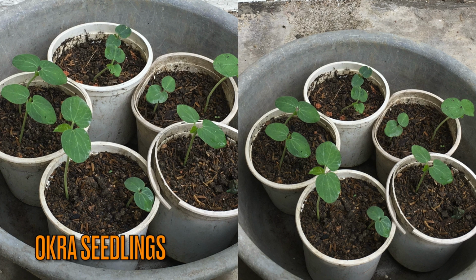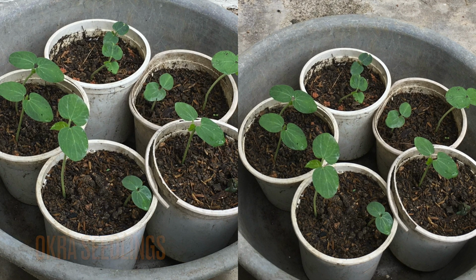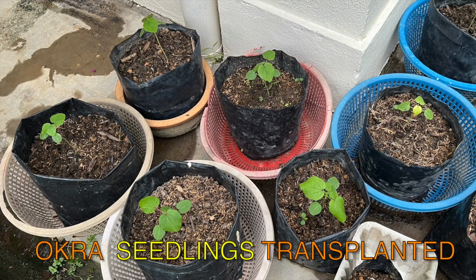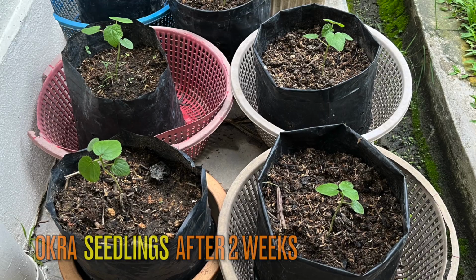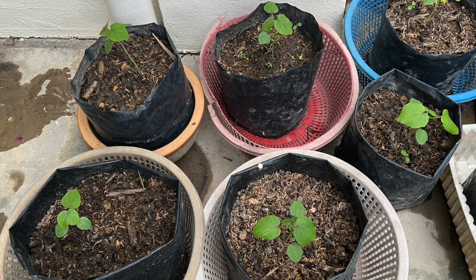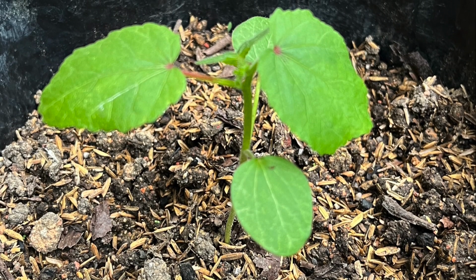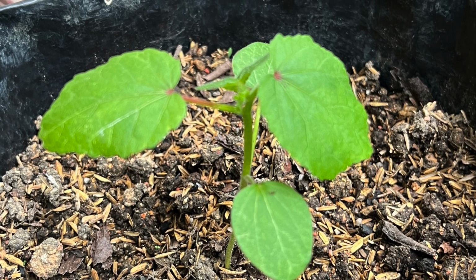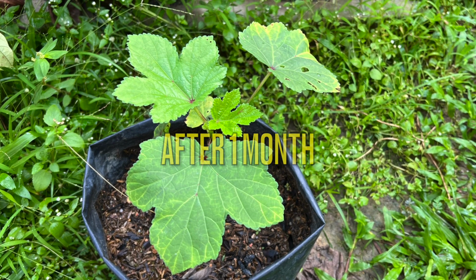Okra seedlings started from seeds. Okra seedlings transplanted after 2 weeks. This is the third time now I am trying to grow okra. Yes, not so successful as I have to battle with lots of enemies most of the time.